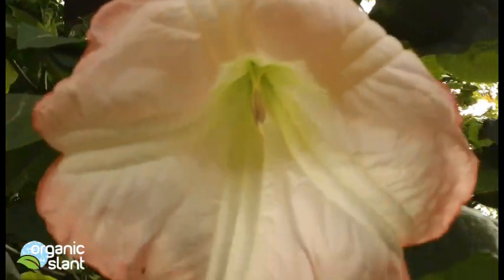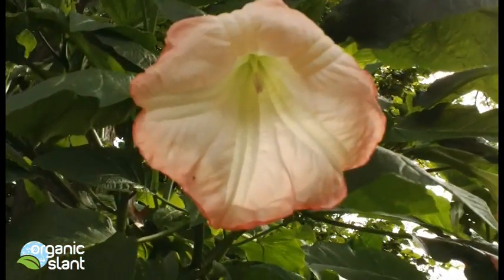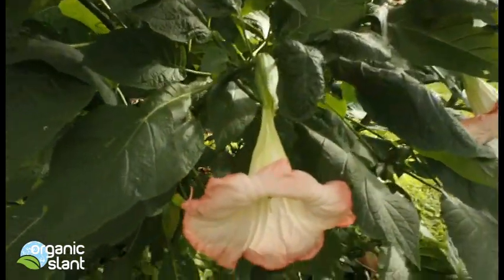See if we can get it to focus. It doesn't look like it. Oh well. Well, there's the Brugmansias for ya.